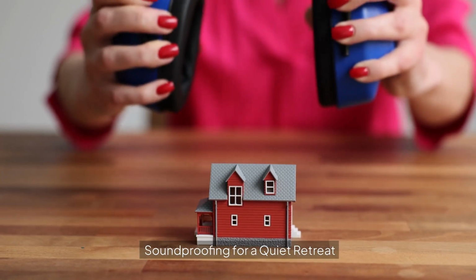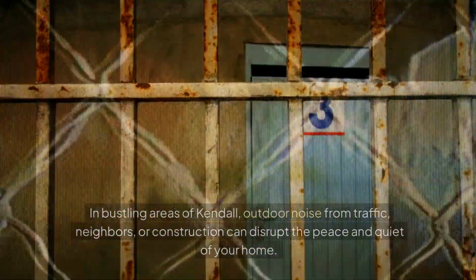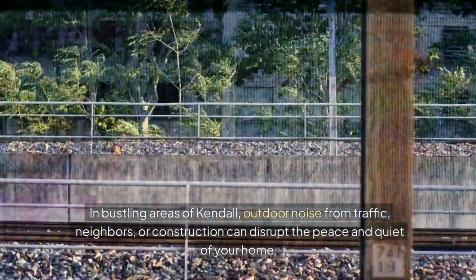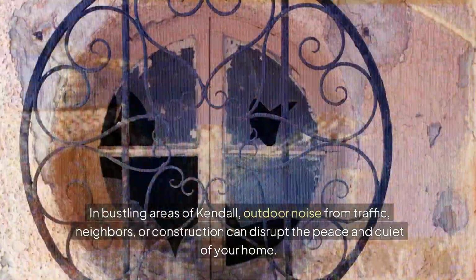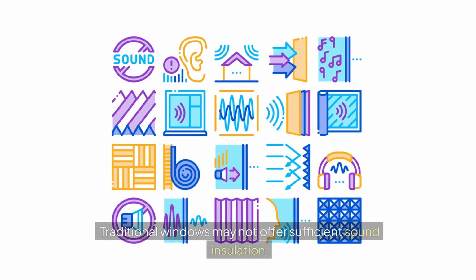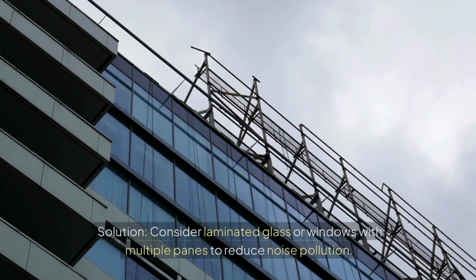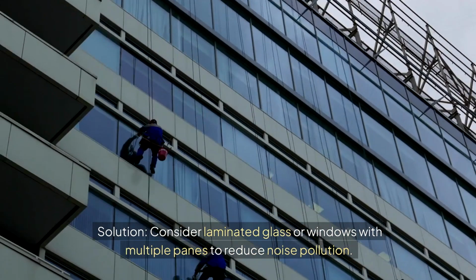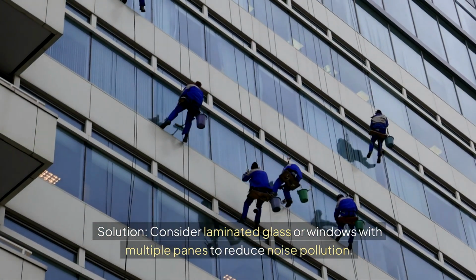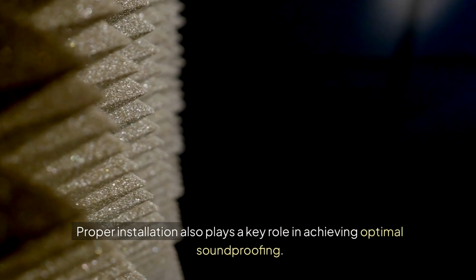Soundproofing for a quiet retreat. In bustling areas of Kendall, outdoor noise from traffic, neighbors, or construction can disrupt the peace and quiet of your home. Traditional windows may not offer sufficient sound insulation. Solution: consider laminated glass or windows with multiple panes to reduce noise pollution. Proper installation also plays a key role in achieving optimal soundproofing.